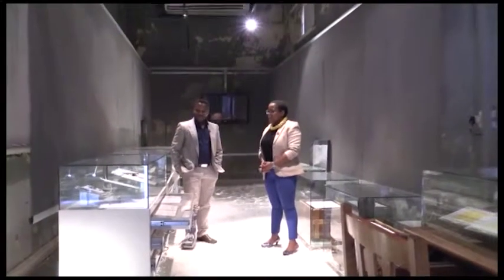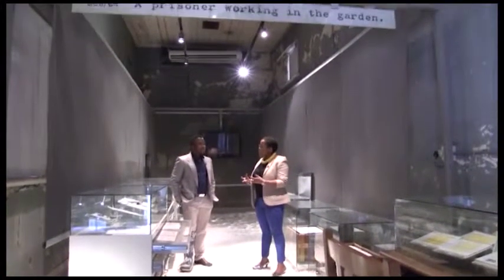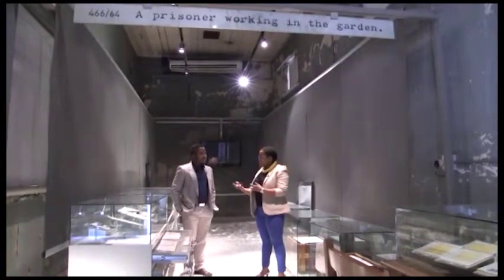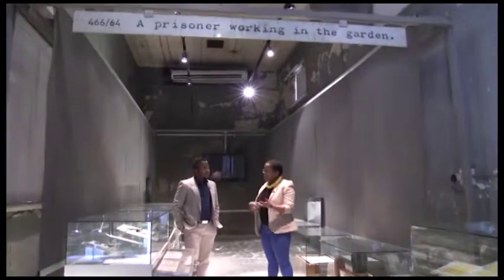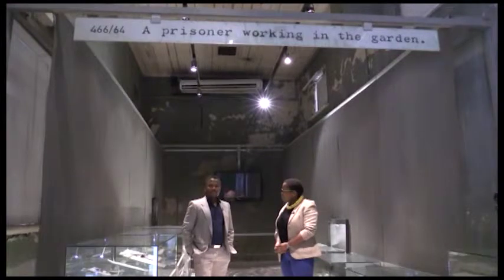Sure. And I'm assuming there'd be different interactions with the history for South Africans and internationals. How's the response from South Africans, but also people from other countries, in terms of interacting with this particular exhibition? Okay, the response, like you get different people.